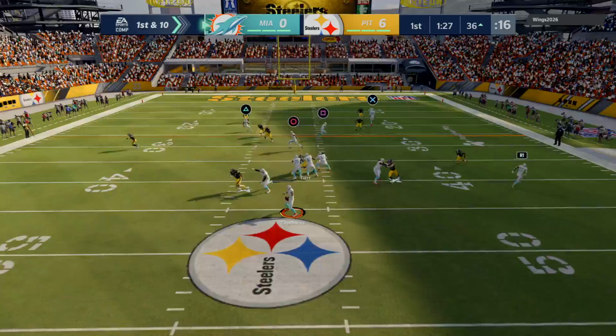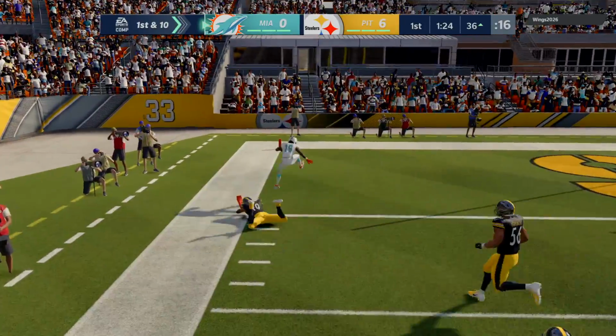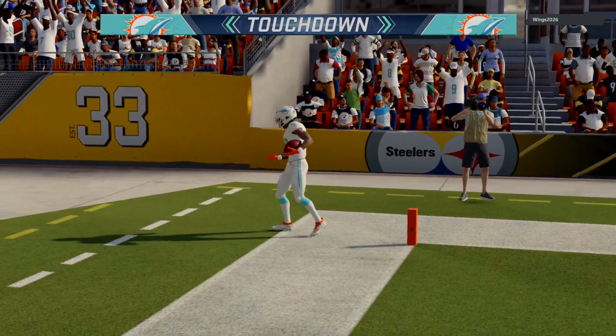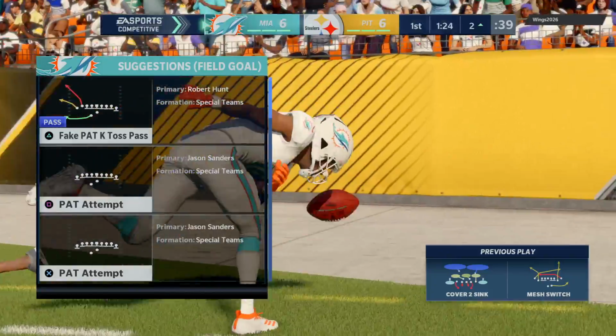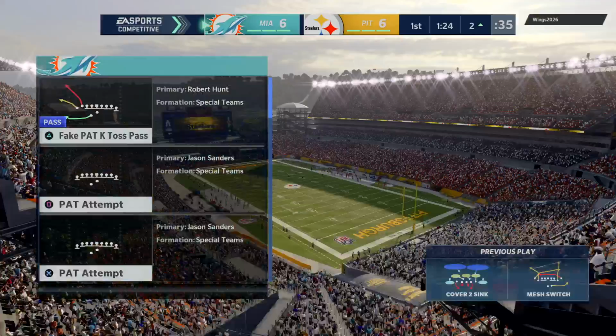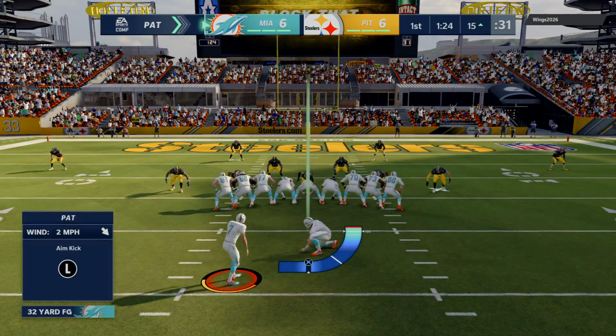On first down, Tagovailoa. Looking left side, and he's got a man. That's Grant. And he'll take this into the end zone for a Dolphins touchdown. Jakeem Grant, 36 yards. And the Dolphins have tied it. Now they can take the lead with the extra point.